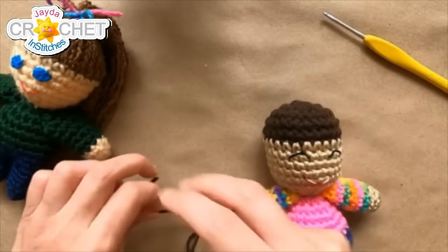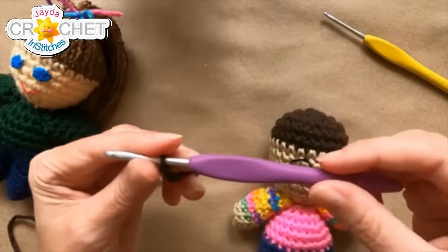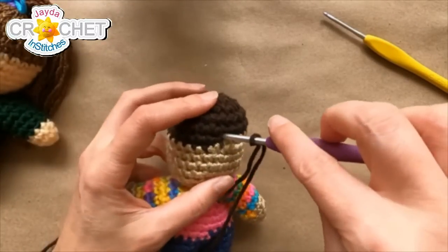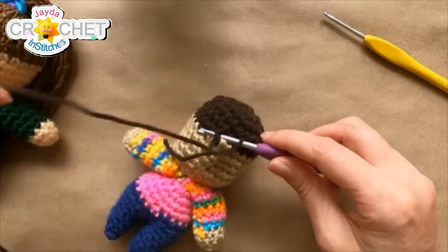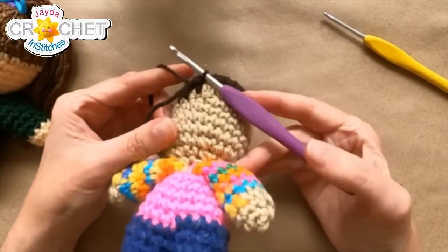Let's see here. I'm going to make a slip knot, put it on my hook. I'm back to using the same hook size that I did to make the doll. So this is a 4 millimeter hook. And I'm going to do the same thing. I'm going to slip my hook through a stitch at the back of the doll and knot my yarn onto the doll using a slip knot.